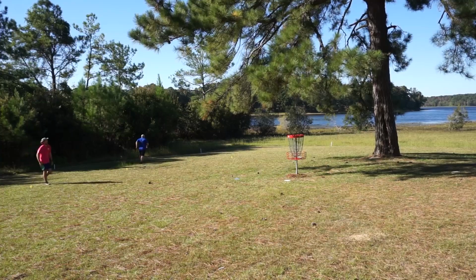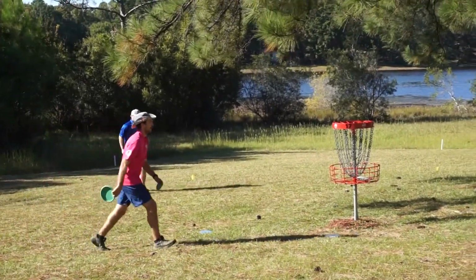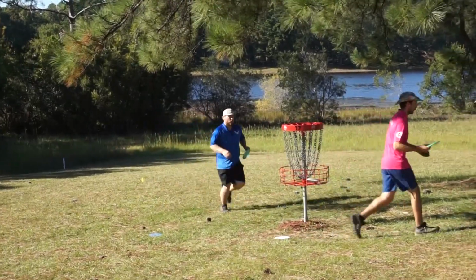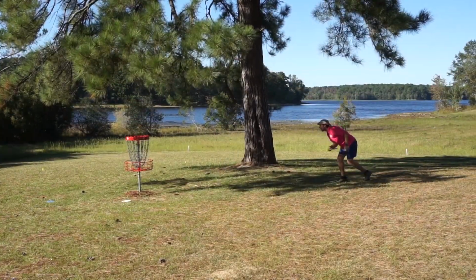What a putt. I don't know if I've mentioned this, but his putting game and my putting game look nothing alike. You haven't mentioned it that way, at least. Yeah, no.